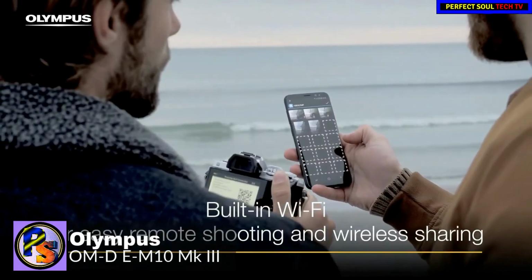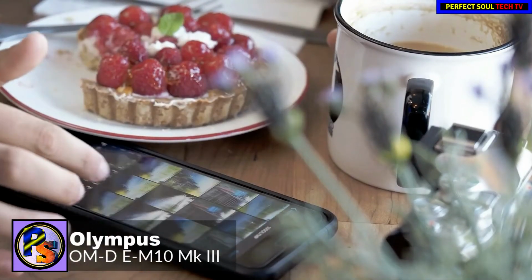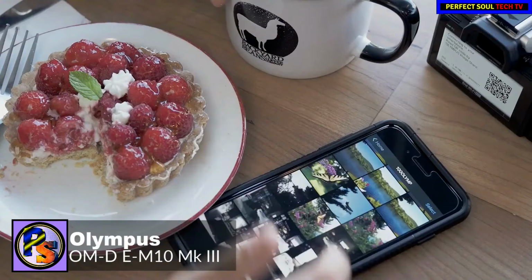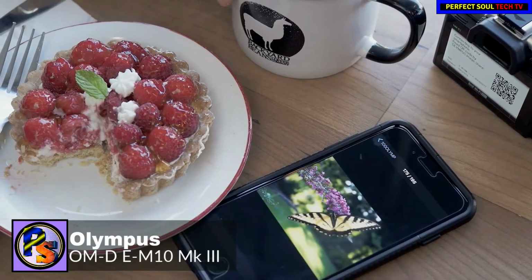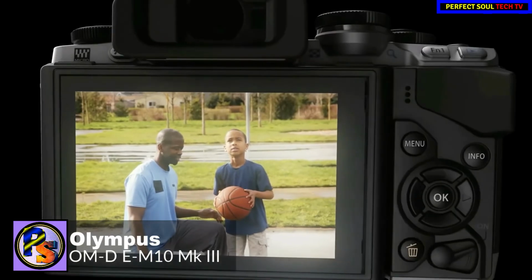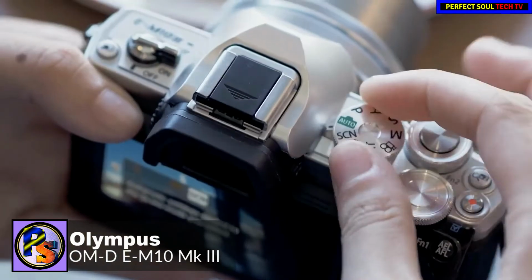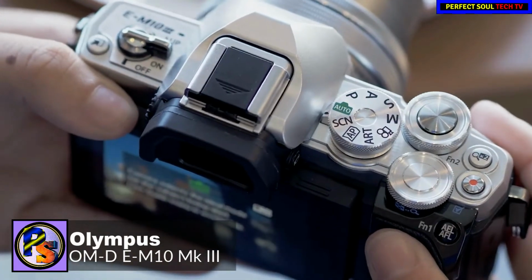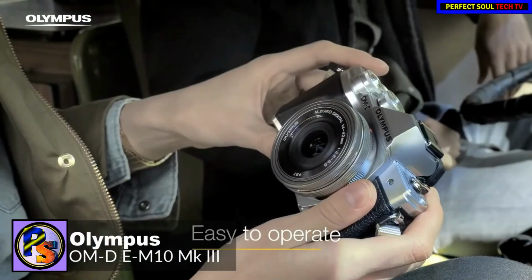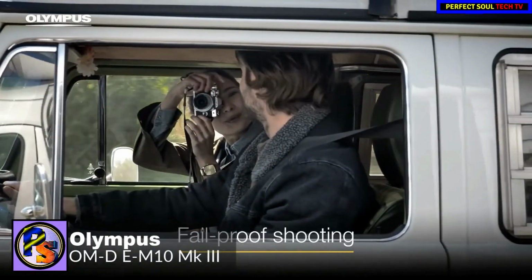As for connectivity, the camera has built-in Wi-Fi for connecting to your smartphone, by using Olympus Image Share for Android and iOS. This well-designed app makes it simple to copy your favorite shots to your phone for sharing on social media. Overall, the Olympus OMD EM10 Mark III is easy to use for first-time camera buyers while being capable enough for enthusiasts, and features lots of smart features that you won't find anywhere else. This makes it one of the best cameras on the market at its price point, and one you should check out.